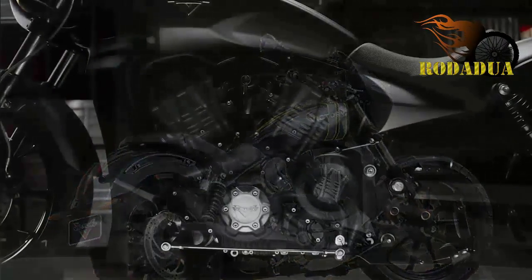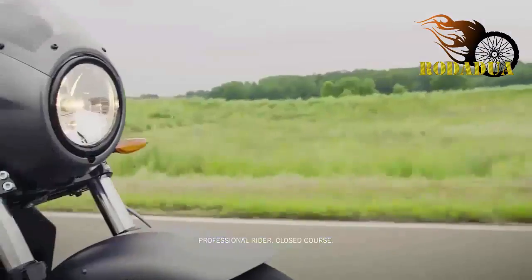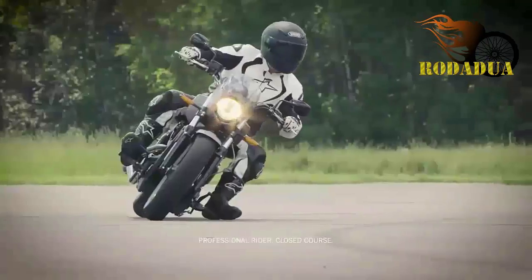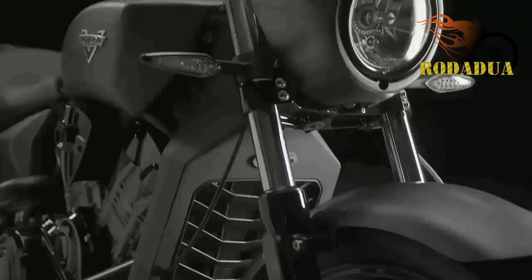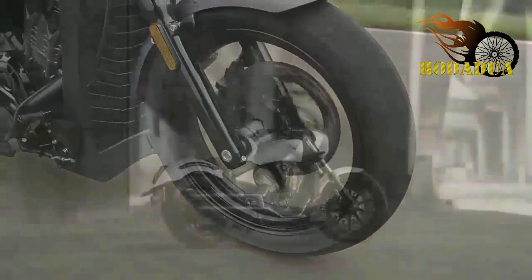Because it weighs more than 100 pounds less than Victory's own Vegas, this lower-priced machine is also one of the quickest and most rewarding to ride in the company's lineup. Compared to the classically styled Indian, the Octane looks more like a muscled-up street fighter, and we certainly like that aesthetic.